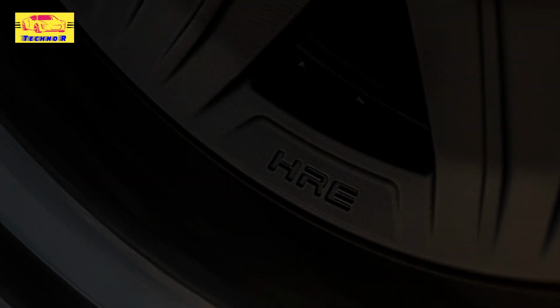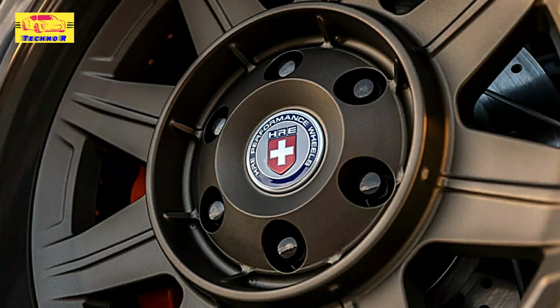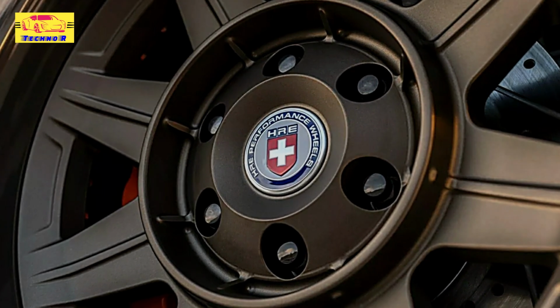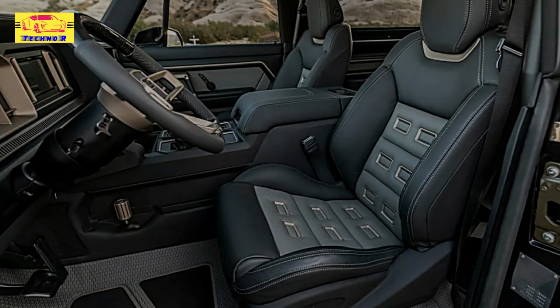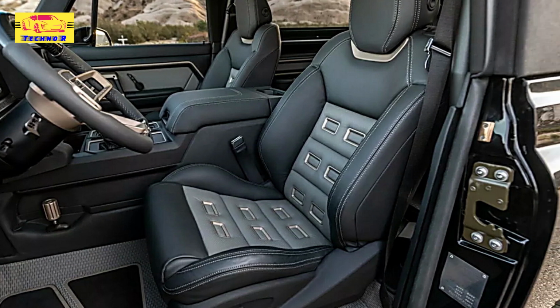This modern K5 Blazer is built to handle the toughest off-road conditions without missing a beat. Thanks to the robust suspension and reinforced chassis, it can take on challenges that would make many traditional 4x4s falter, while still providing a smooth and comfortable experience when cruising around town.